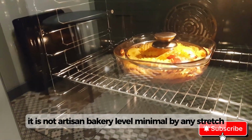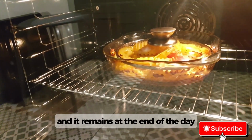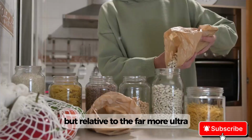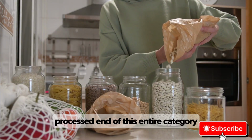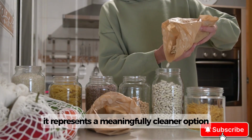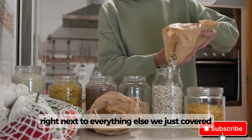It is not artisan bakery level minimal by any stretch, and it remains at the end of the day a mass-produced product moving through a large industrial supply chain. But relative to the far more ultra-processed end of this entire category, it represents a meaningfully cleaner option sitting in that exact same grocery store freezer aisle right next to everything else we just covered.